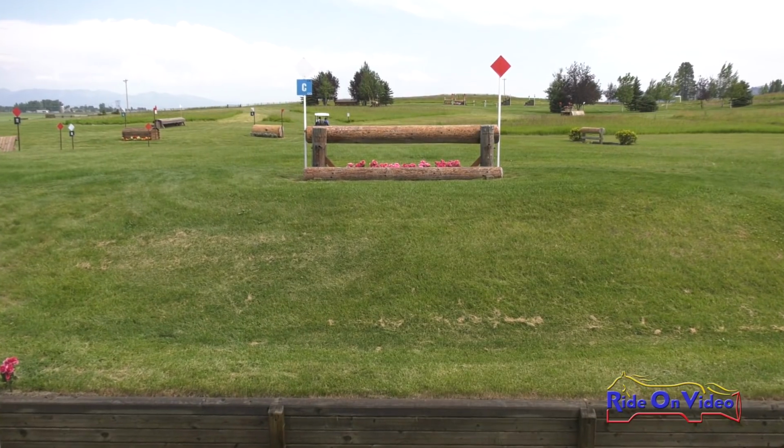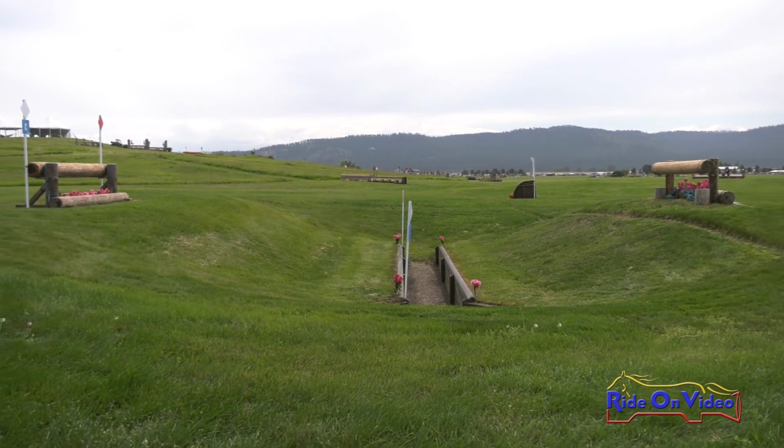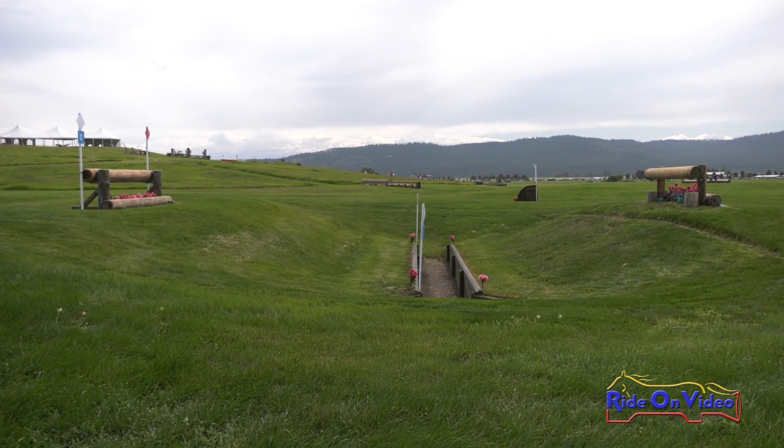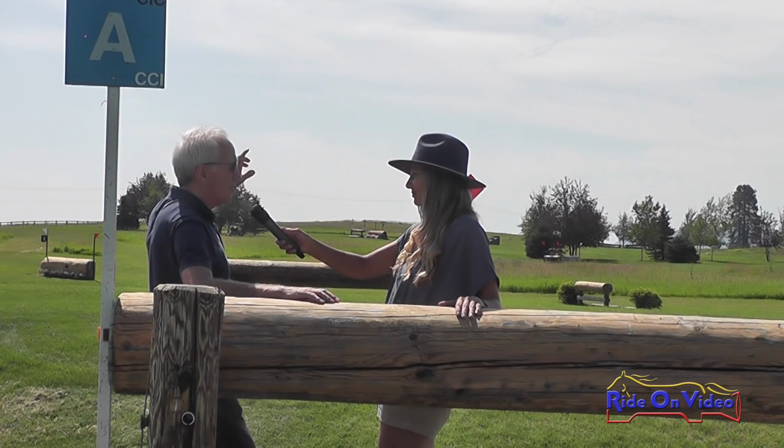It should be 1 stride and then 2 up the slope on the way out, but we'll see a lot get a stride and a little shuffle, and there might even be 3 on the way out. But it doesn't really matter. On the way up the hill, the horses again have got their hind legs under them, so that's okay.